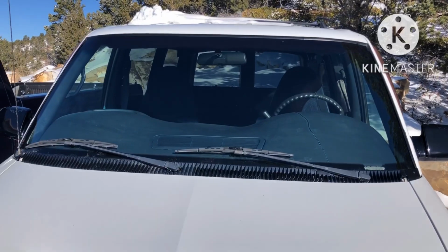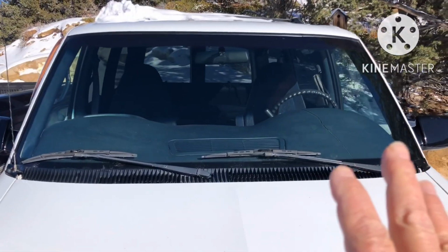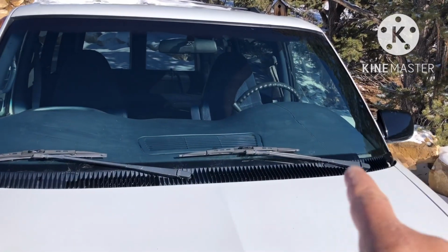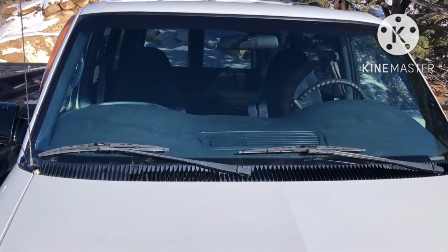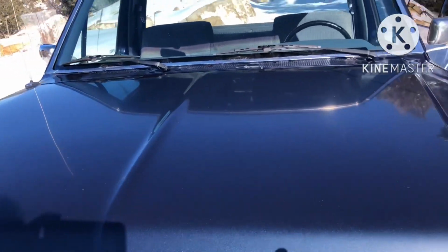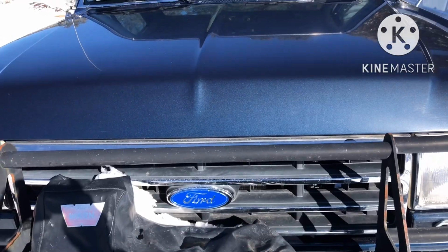These are my American-made vehicles. This is my all-wheel drive van, which is awesome in the snow. You'll notice there's no lips around the windshield, so you can dust it off easy and let the sun hit it. Now, here's my advice. This is my Ford F-250.